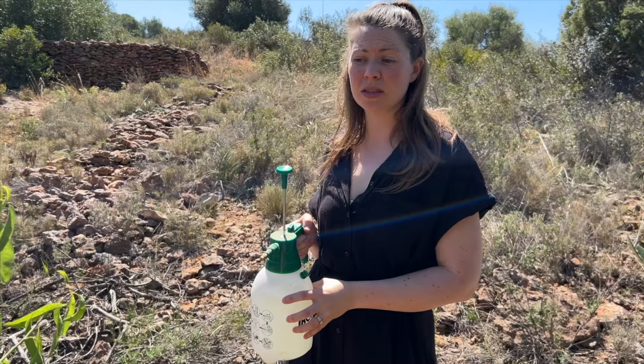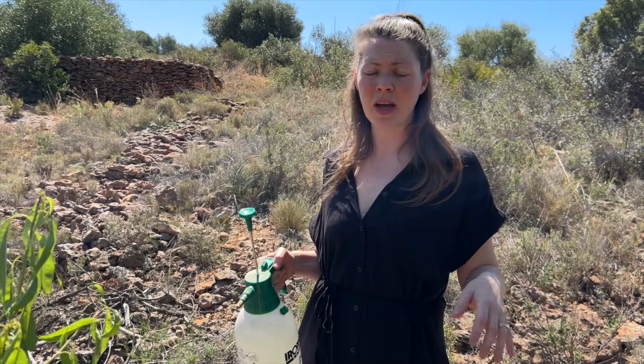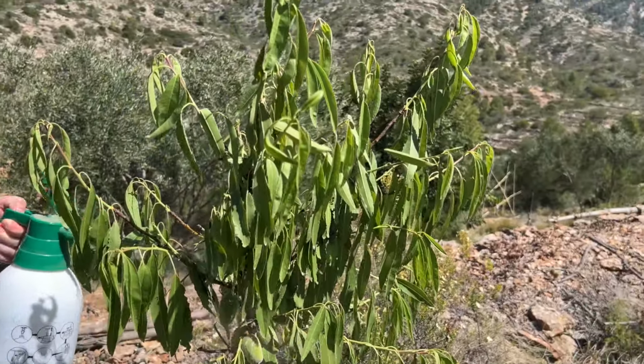So we're going to try spraying them with some washing up liquid first and just see whether that will get rid of them. We don't want to use chemicals, we don't want to use anything that will harm the trees or the environment, so we're going to try this first and see whether that can just clear them off. But I don't know if you can see, they fly. So hopefully this is just going to get rid of them.